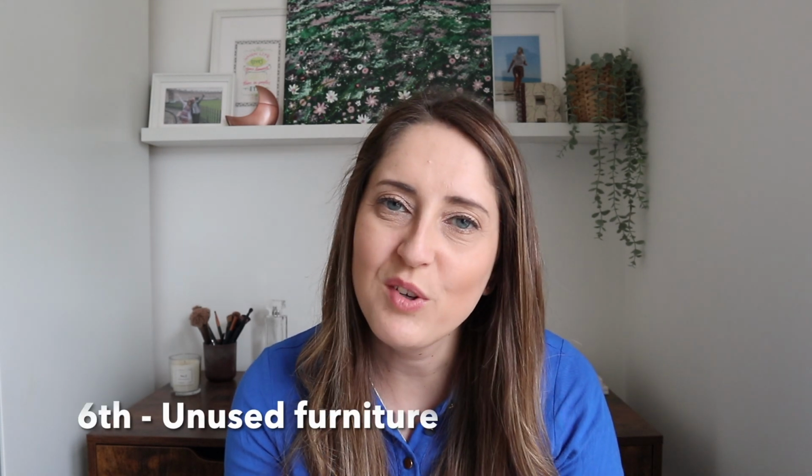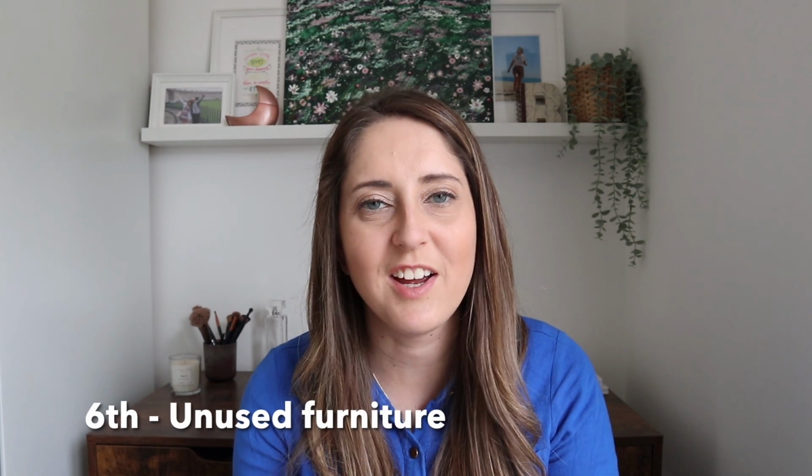For the 6th of June, do you have any unused furniture? Do you have any items that are just kind of there for the sake of it, that as you're now decluttering, you're not really using? Go through and be realistic. The space will very much make it feel calmer and more inviting and cosy, more than you think.